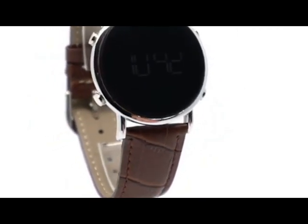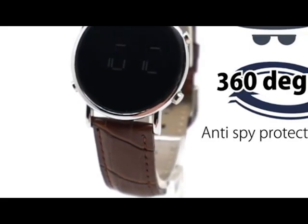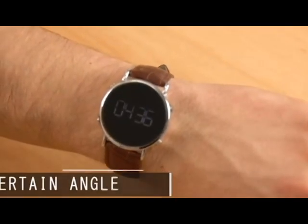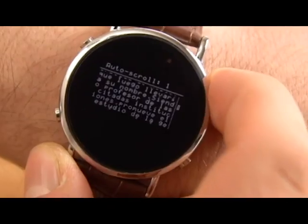The RXO Vintage Watch has a special 360-degree anti-spy protection screen, which only allows you to see the content of the watch at a certain angle. You can easily transfer your text, Word, PDF and JPG. You can set the scrolling speed of the text, or you can scroll manually.